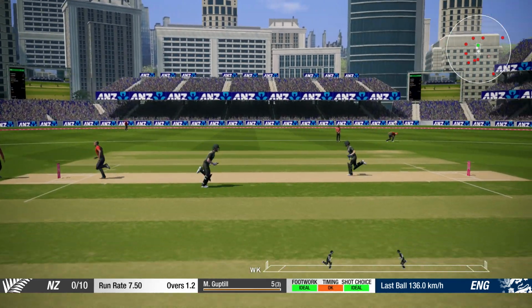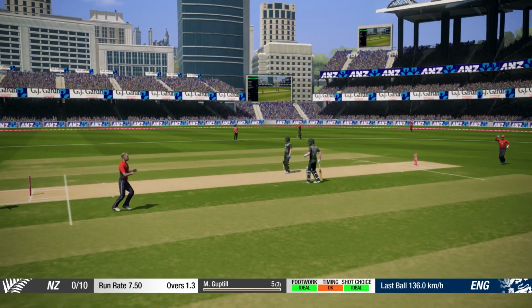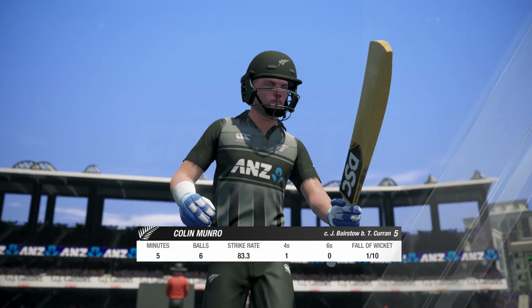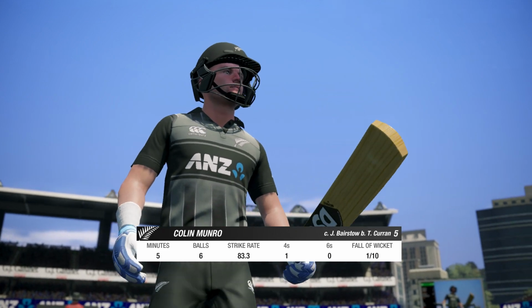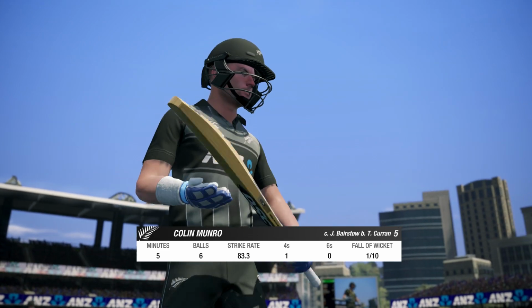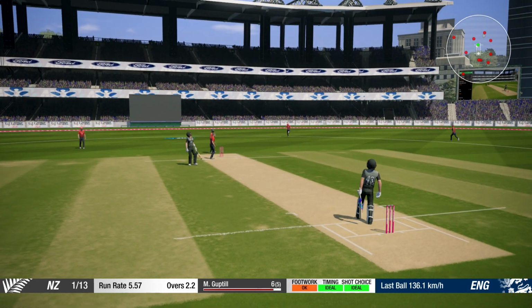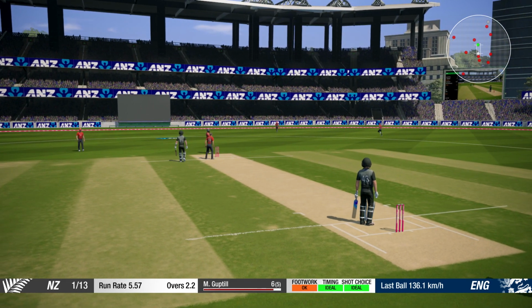This time Munro, however, he just scoops or spoons it up to square leg, takes a running grab. Curran with the first wicket of the match. Munro departs for 5. His series was pretty dismal. Unfortunately, he couldn't get going. This time Seifert straight away decides to go bang here. That one should go the distance.